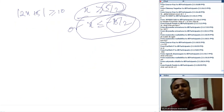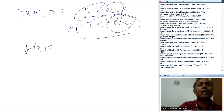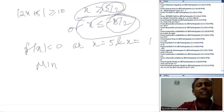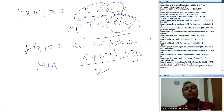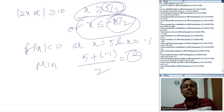Why can't the minimum be at 3? Minimum is not at 3 because f of x equals 0 at x equal to 5 and x equal to minus 1. Minimum will always occur at the average of the two roots. Remember, minimum of a quadratic expression will always occur at the average of the two zeros.